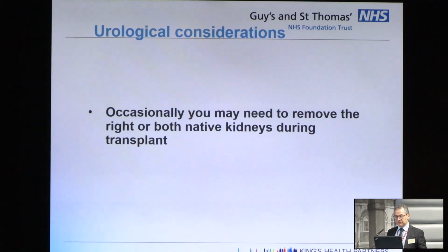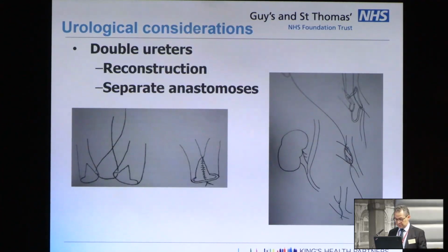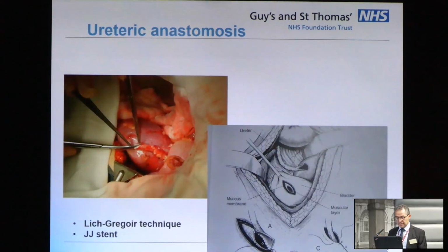Occasionally, we need to remove one of the native kidneys, or even more rarely, both. We are guided by the urology team, nephrology team, as well as the patient choice sometimes with respect to that. It's about 1 in 800 where you get 2 ureters where you might need to reconstruct them, join them together. We tend to put them separately. Could also use the native ureter. I'll talk a bit about unblocks later on. We use the Leach-Gregoire technique, and we'll always use a stent that stays in place for about 4 to 6 weeks.